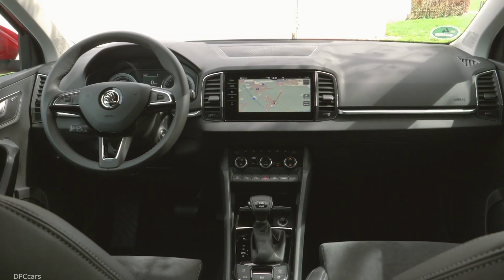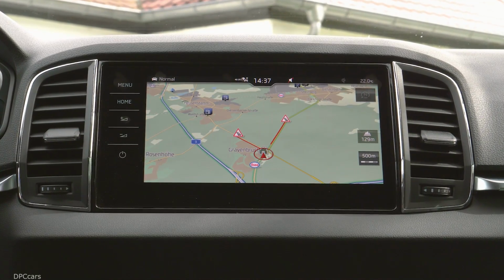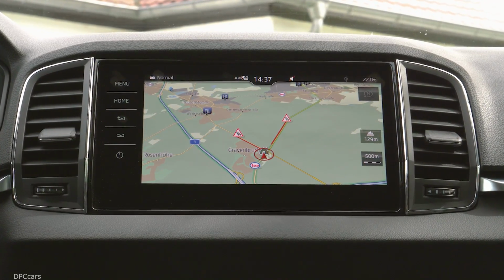This is what we call Infotainment Online. Here we have live driving data or live traffic data, which we get on our navigation system. And we also have the possibility to send data, like locations where we want to go, onto our navigation system. So that's a very colorful and pretty world we now have in our car.